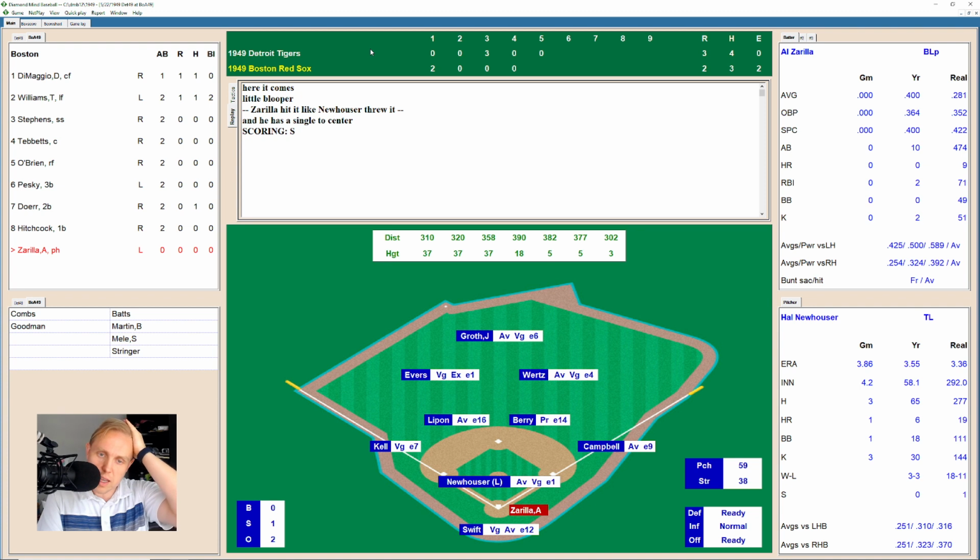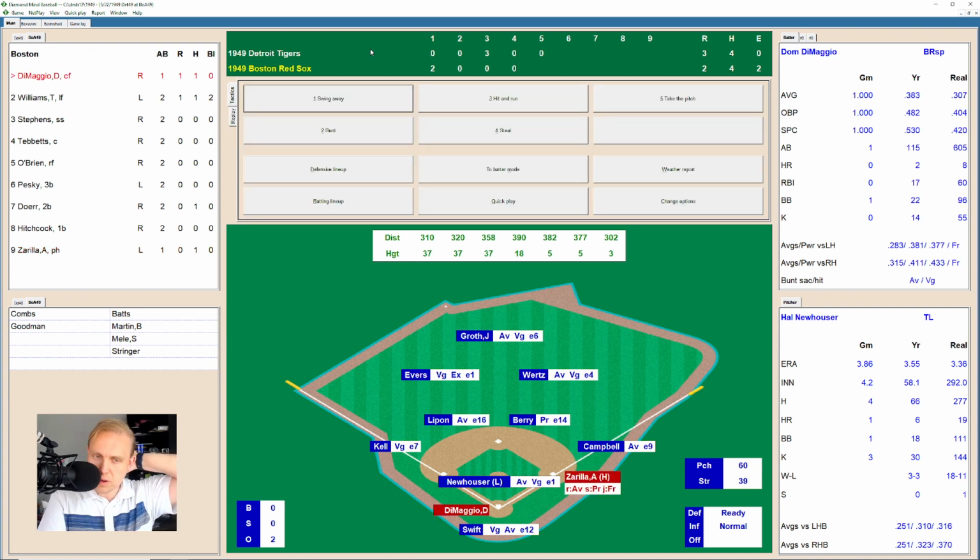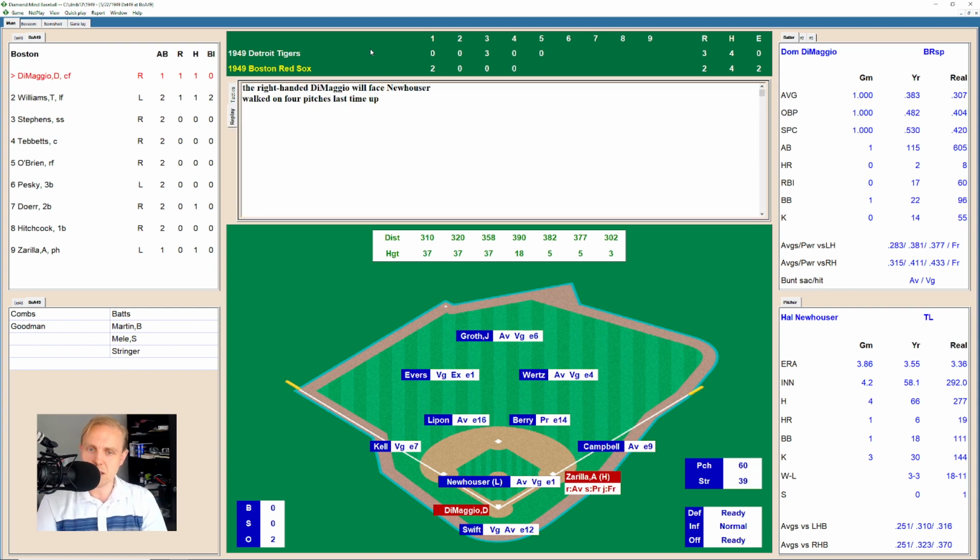Remember, this is the Sunday game, so next time the Red Sox play, we're going to have different lineups, and Zarilla ends up blooping that one into center field for a base hit, and he's got to get in the lineup. We got to change things up a little bit here, make sure that we have Zarilla in there so the Red Sox have just that little bit more power.